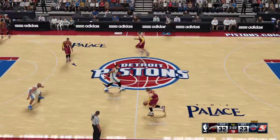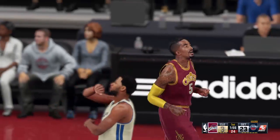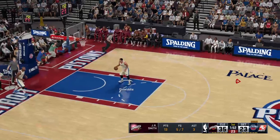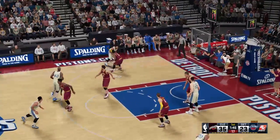Cleveland leading by 9. Smith outside. And it's good. Assisting on the play was Dellavedova. And that's 13 points for Smith. As hot as he's been this quarter, the game plan is simple, folks. Get him the ball and get out of the way.